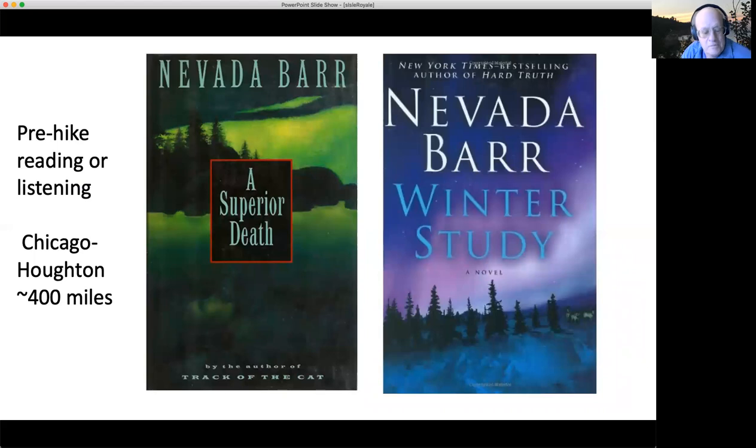If you're going up there, a really fun thing to do beforehand is read Nevada Barr's two absolutely wonderful novels, detective stories set on Isle Royale. The first one is called Superior Death. Our heroine, Anna Pigeon, is a park ranger on assignment there. In another one, she goes back to participate in the famous study of wolves when the island is closed in the winter and the only people out there are rangers and wolf researchers studying the wolves.